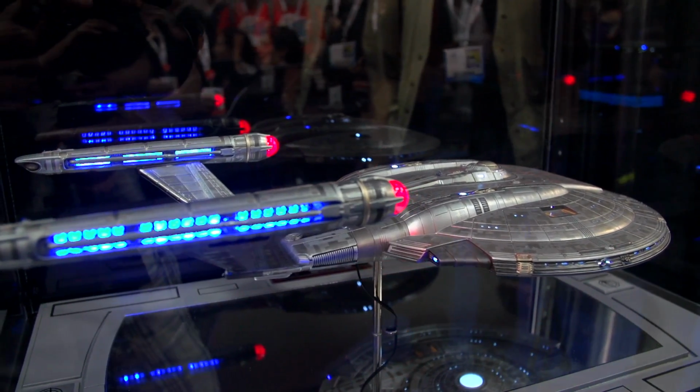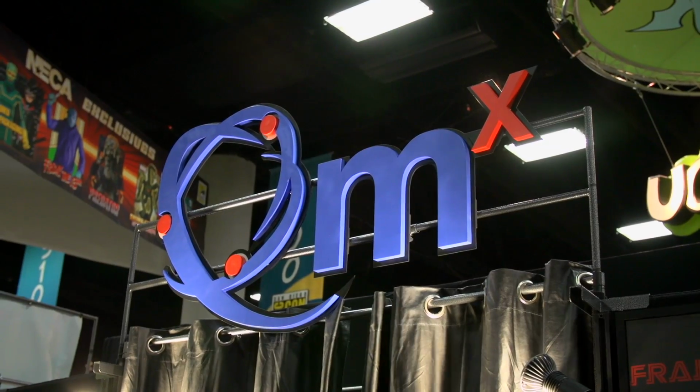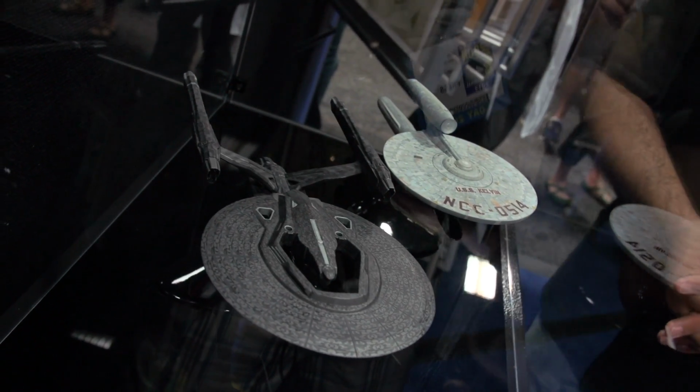John, Andy, thank you for sharing some of the stories behind the ships of Star Trek Into Darkness. People will be able to buy this and some of the other ships. QMXOnline.com is the website, and Tested.com is our website.